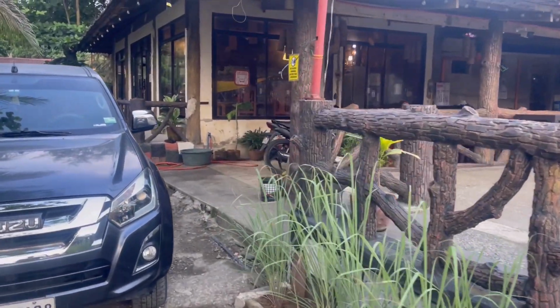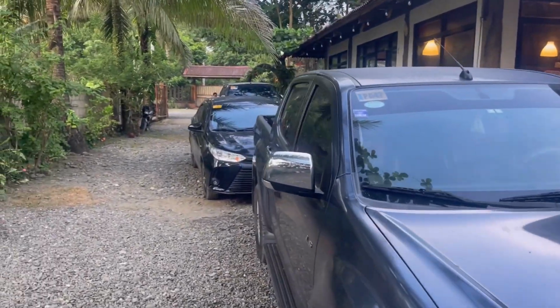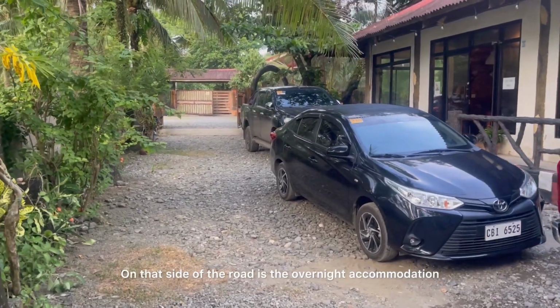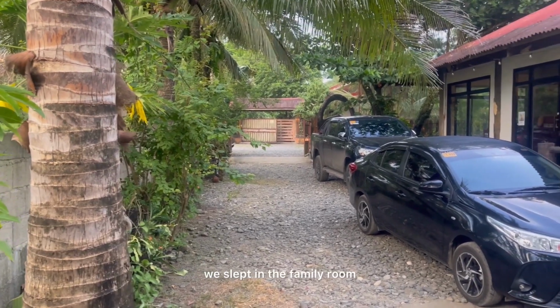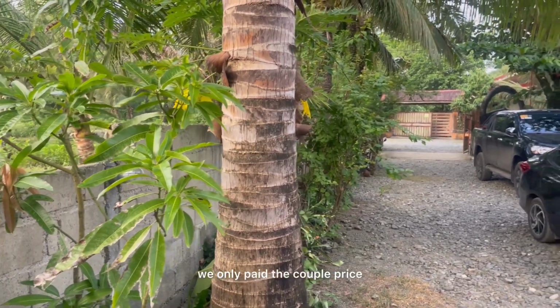This is the restaurant. On that side of the road, that's the road in. On that side of the road is the overnight accommodation, family rooms and couple rooms. We slept in the family room because all the couple rooms were booked out, but we only paid the couple price.